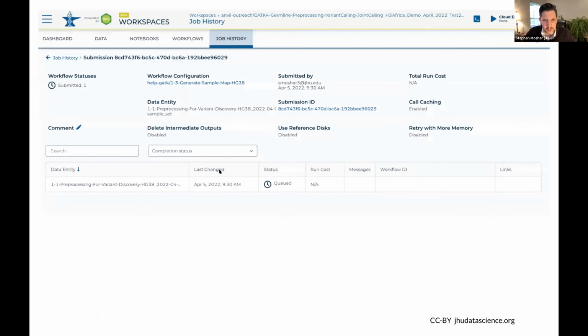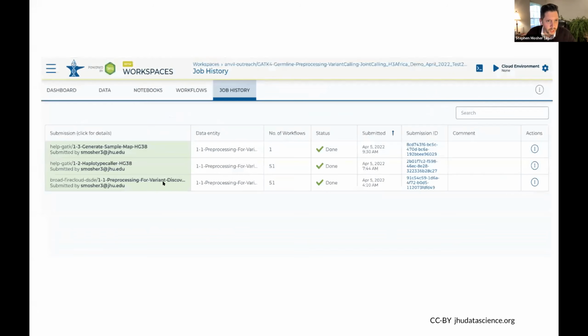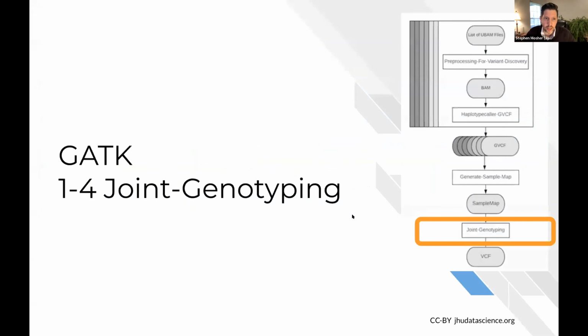We'll again see that this is submitted for analysis. It goes from being submitted to queued to running to completed. When it completes, we will see the check mark that everything is done. And then we are on to our final step, joint genotyping.